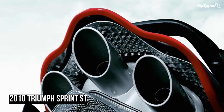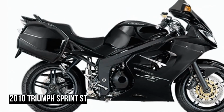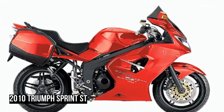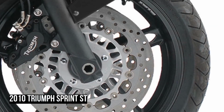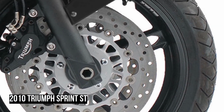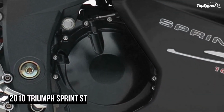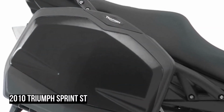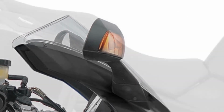Front brakes, twin 320 mm floating discs, Nissin 4-piston calipers, ABS model available. Rear brakes, single 255 mm disc, Nissin 2-piston sliding caliper, ABS model available. Length, 83.2 in. Width, handlebars, 29.5 in. Height, 47.8 in. Seat height, 31.7 in. Wheelbase, 57.3 in. Rake, 24 degrees. Trail, 90 mm. Wet weight, 530 pounds. Fuel tank capacity, 5.3 US gallons.